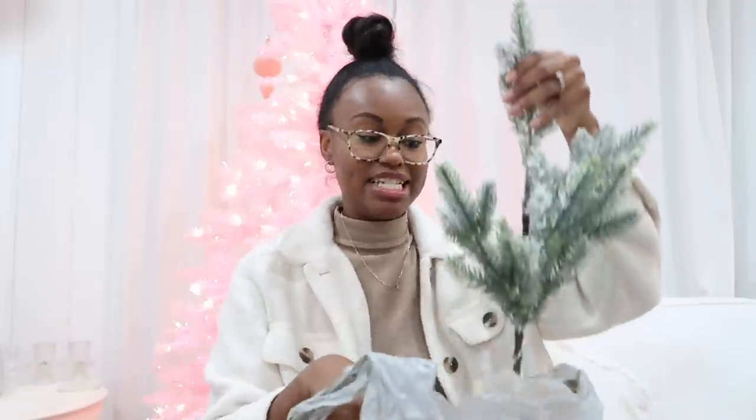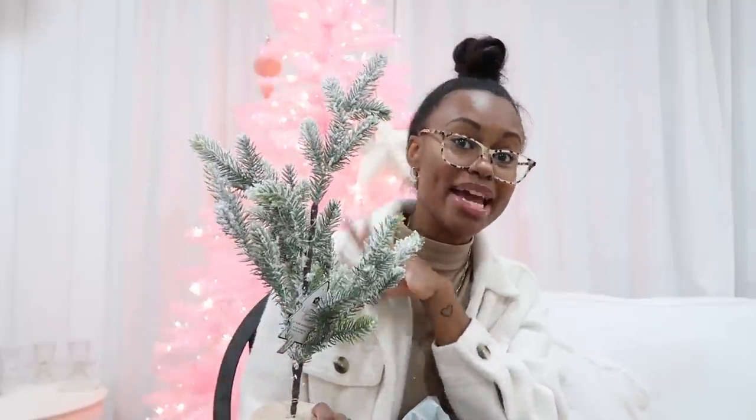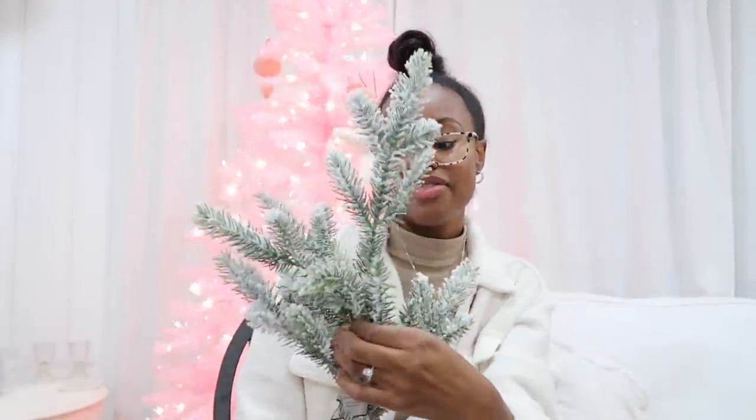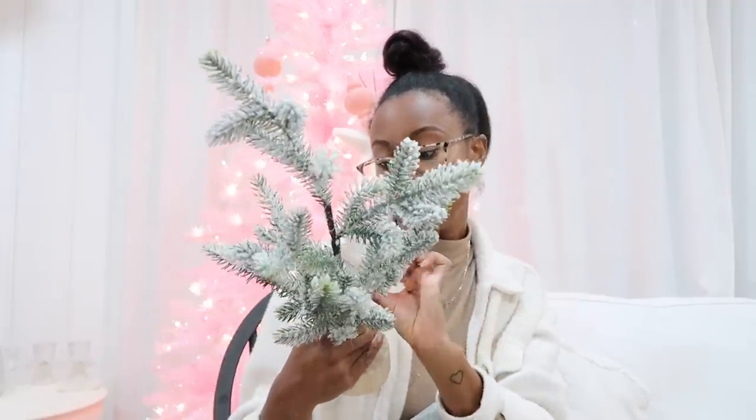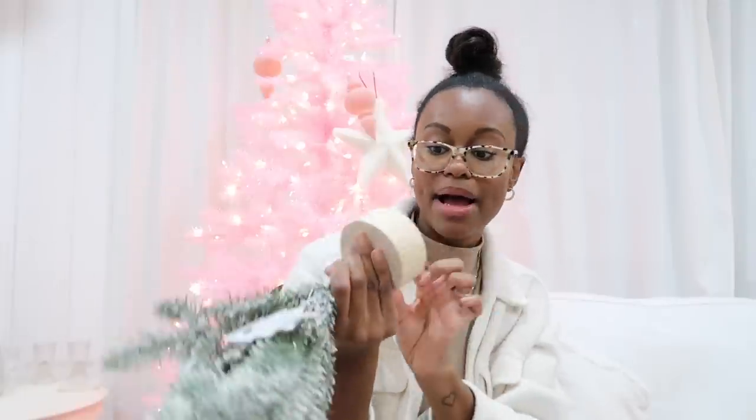I also picked up these trees, which have LED lights on them. And this tree is very similar to what our main tree is going to look like. So I think I might put these on the dining room table, but not 100% sure yet where they will go. This was $5 and it had, like I said, the LED lights on there. So I just gotta pop in some batteries and these will be good to go.